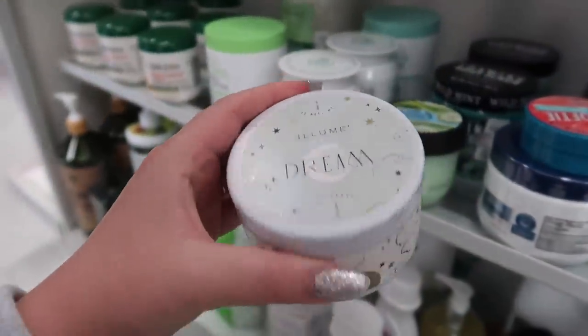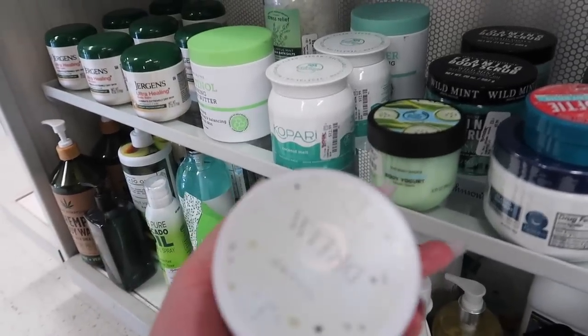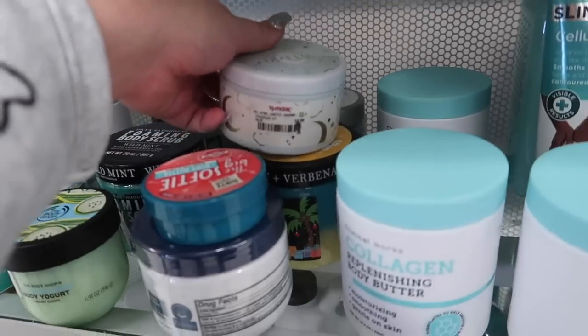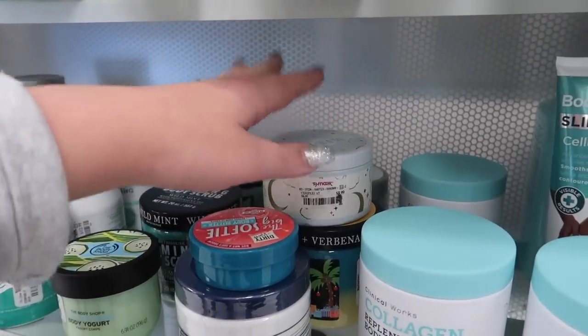And this is from Illume. This is $3.99. Is this a candle? I think this is a candle. Yeah, it's a candle. This is just in the wrong spot, but that's $3.99. I was gonna say, I didn't think Illume did body products.